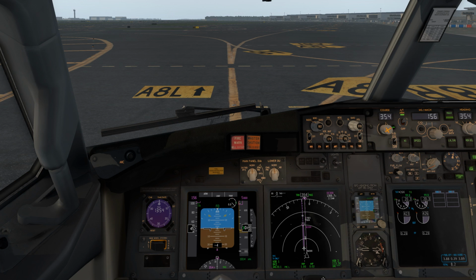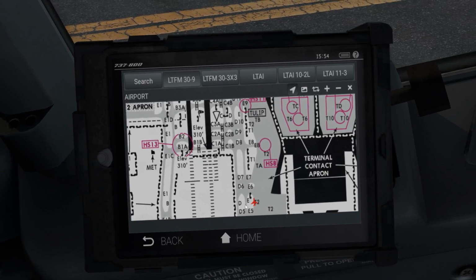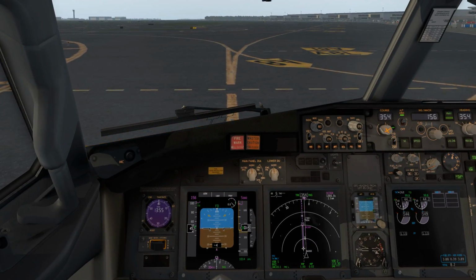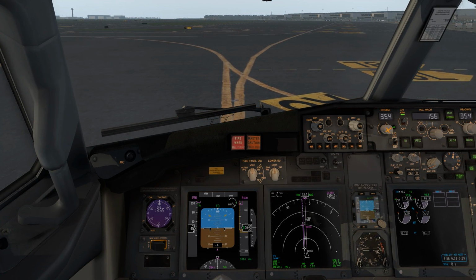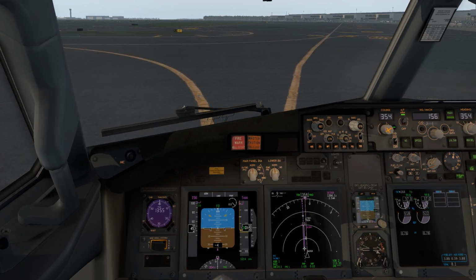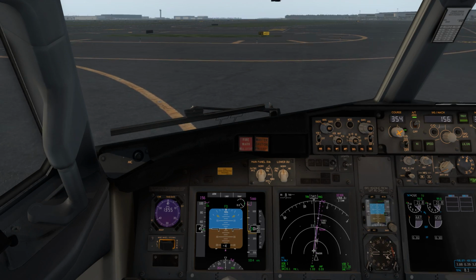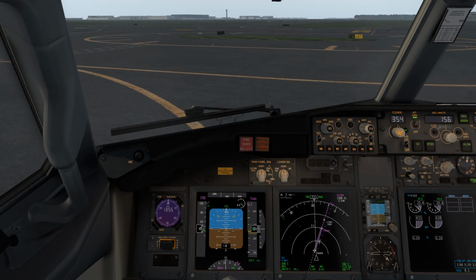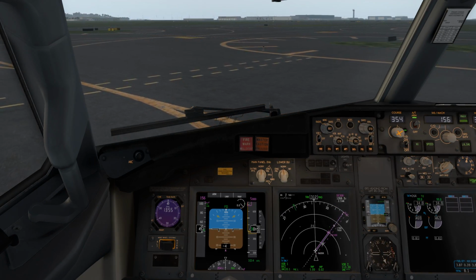So auto brake is set to RTO. Flaps are down 5. We'll release the brake now and we'll introduce power. Okay. And as you can see there, so we're going to basically turn left now onto the Echo 6, and then we'll take that straight right. And then once from there we'll take the Charlie 1 Alpha.